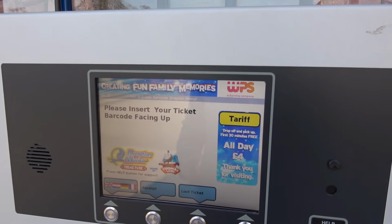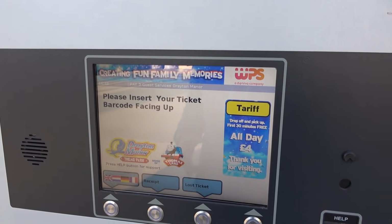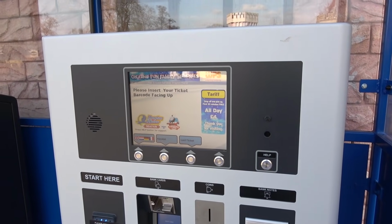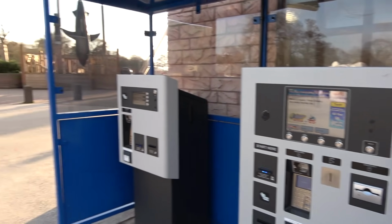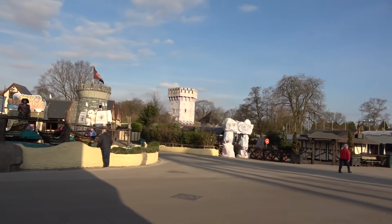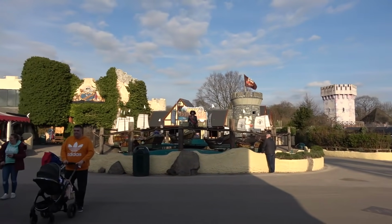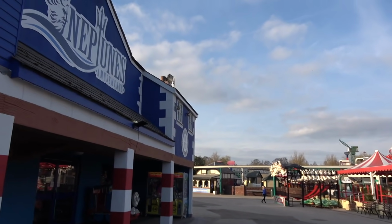It recognises your number plates, and if you've got a Drayton Manor Ultimate Pass, which is what I've got this year, a season pass, you do get free parking. You go into guest services, give them your number plate, and they say the barrier should lift up. I'll give you an update on that after today, because I'm going to check that out. But anyway, I'm just going to talk a little bit more about the Drayton Ultimate Pass, and we'll wrap up the vlog.